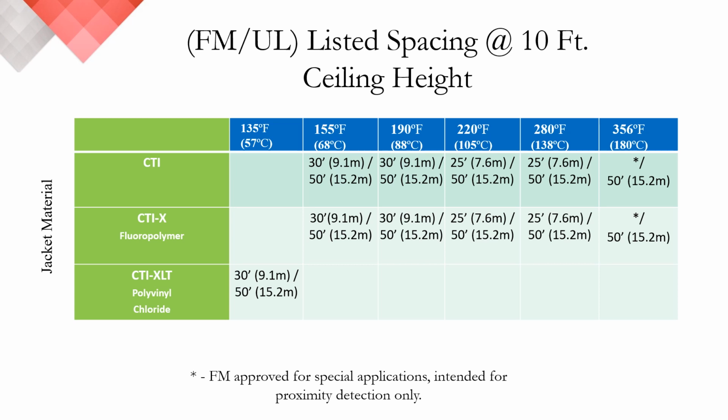What that means is you are on a transformer, next to a conveyor belt, or around an engine system, something of that nature, where you are in physical proximity to the hazard you are looking to detect. You'll note that UL, however, does give us a 50-foot open area listed spacing at the 356 degree level.